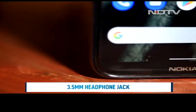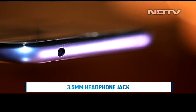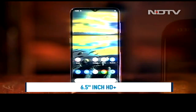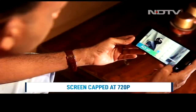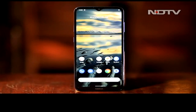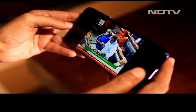The G20 also does well with basics. The phone has a 3.5mm headphone jack, a dedicated micro SD card for storage expansion. On the front, the Nokia G20 comes with a 6.5-inch HD Plus screen. Like most budget handsets from the brand, the G20 also ships with a 720p resolution screen, which also feels dated in 2021. Almost all budget handsets, some priced even lower, offer full HD panels that offer a far better display and user experience than the G20.